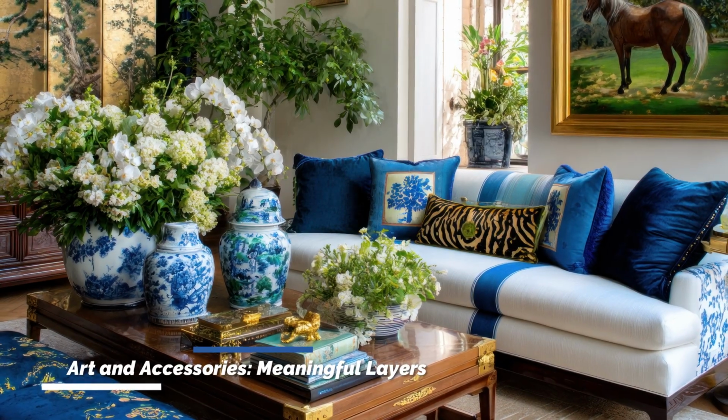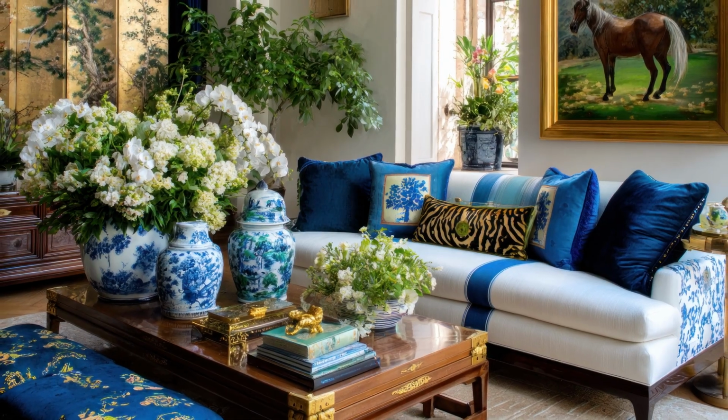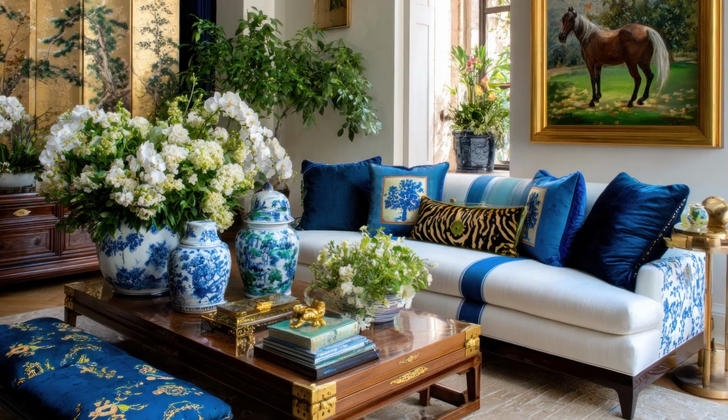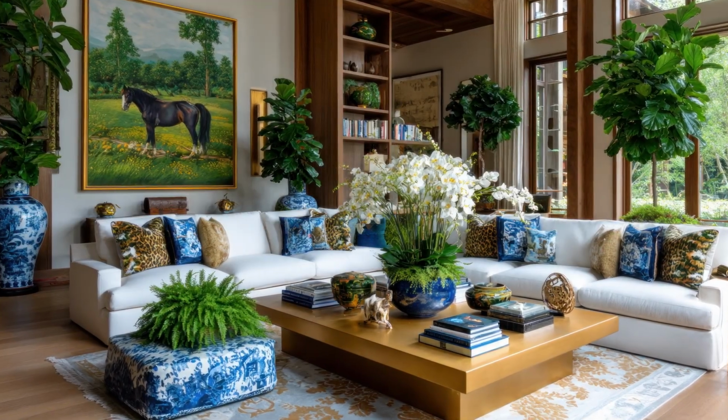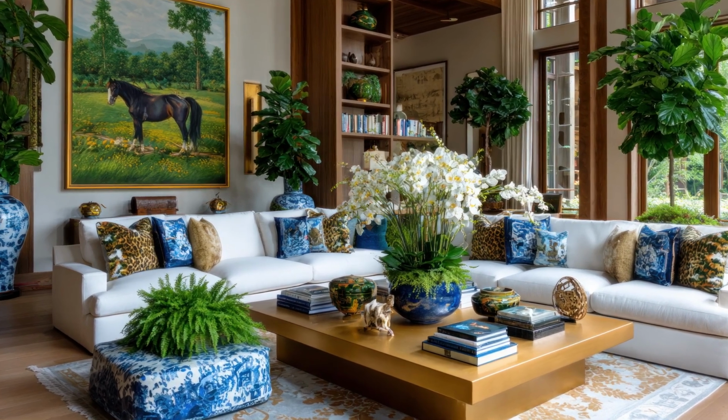Every decor piece should feel intentional. Western oil paintings of horses or countryside scenes pair beautifully with Eastern calligraphy scrolls or hand-painted folding screens. Curate your shelves with vintage books, porcelain vases, and sculptural objects from both worlds for a collected look.